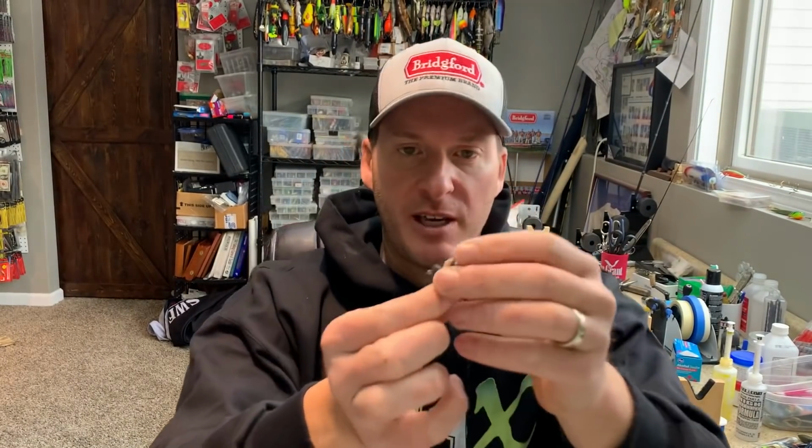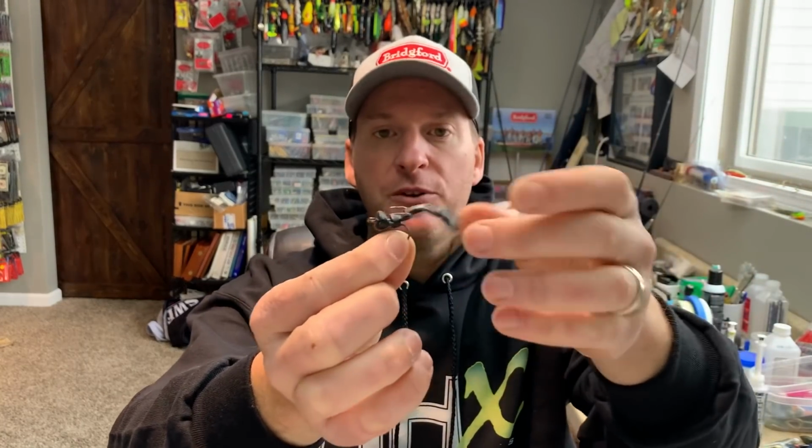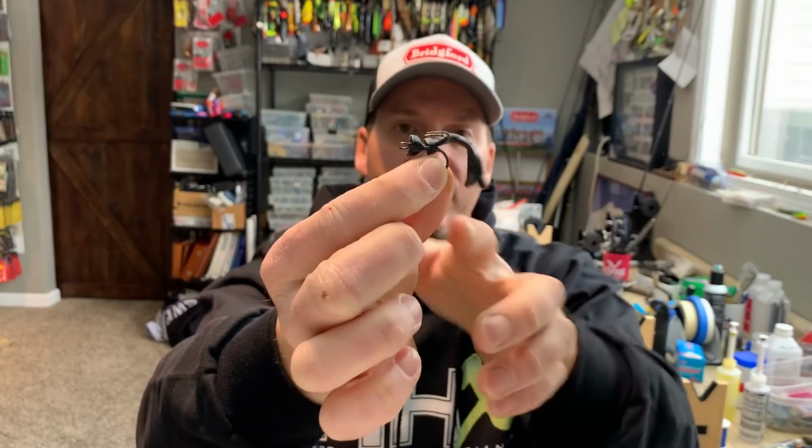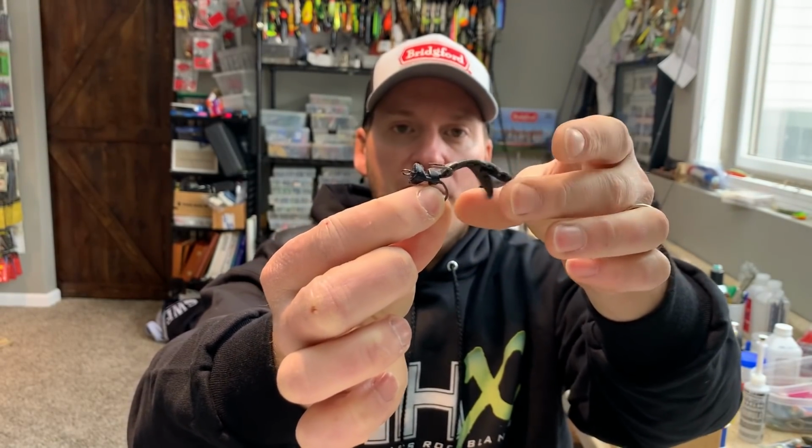Because if this is on a topwater bait or a crankbait, it depends how you rig it. But if you're fishing a topwater bait, I like to have it like that because the tail then lays in the water straight out and it gives it that baitfish profile.